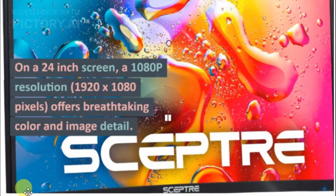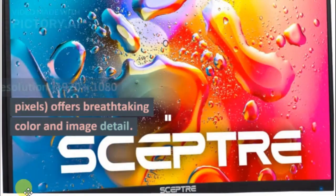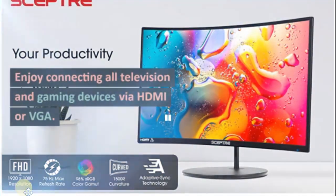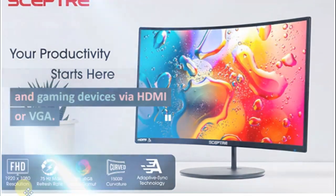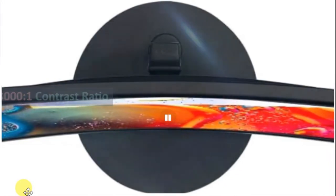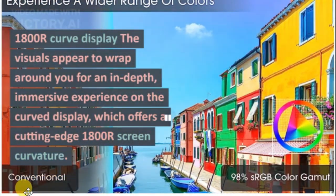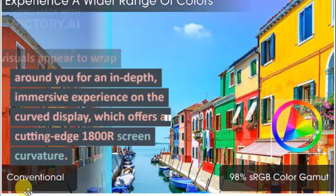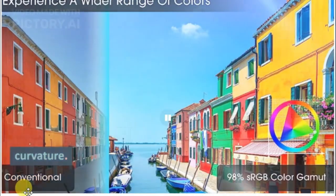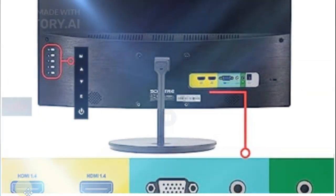On a 24-inch screen, a 1080p resolution, 1920 by 1080 pixels, offers breathtaking color and image detail. Enjoy connecting all television and gaming devices via HDMI or VGA. 3000 to 1 contrast ratio. 1800R curved display. The visuals appear to wrap around you for an in-depth, immersive experience on the curved display, which offers a cutting-edge 1800R screen curvature.